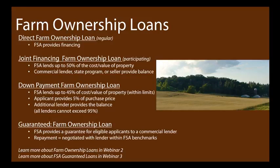And then you might wonder what the rest of the balance is being covered by, and that's coming from an additional lender. It could be any one of those other commercial lenders that we've talked about a little bit. But all of the lenders, FSA and whoever else is offering you money, can't exceed 95% of this loan. So no matter what, you're getting stuck with that 5%. That's just important to remember as we move forward.